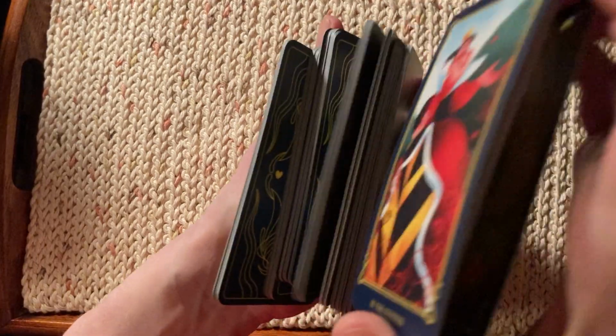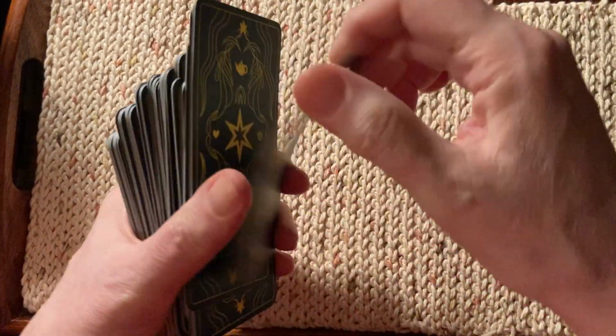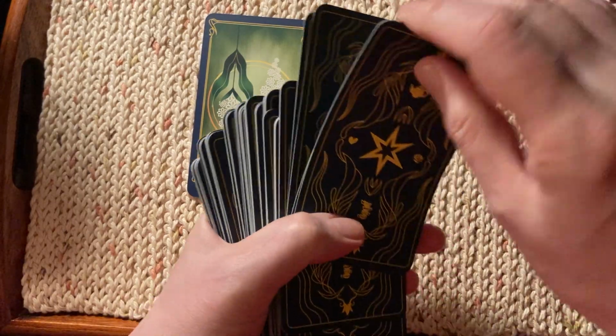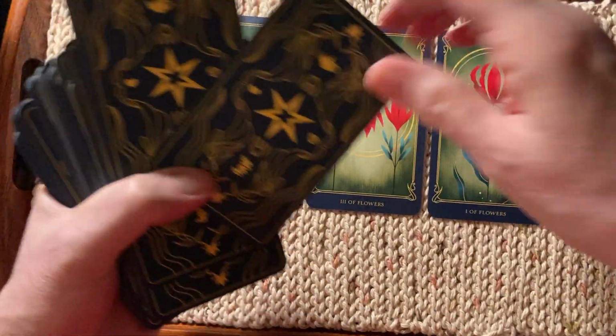I'm sure I haven't shuffled these nearly enough. Let's see what comes out here. Yeah, needs more shuffling, obviously.